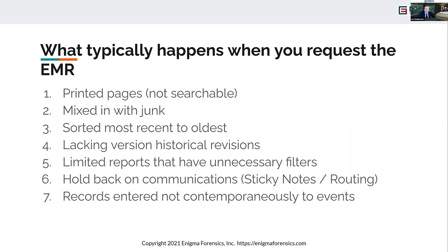One other filter that might be used without your knowledge is whether or not the record is considered confidential. Confidential would suppress the record oftentimes from appearing on the printed medical record report. So you want active, inactive, all version history, confidential. You want the entirety.